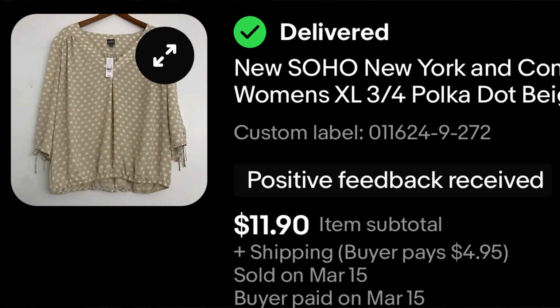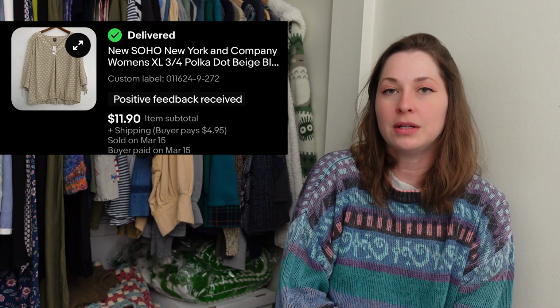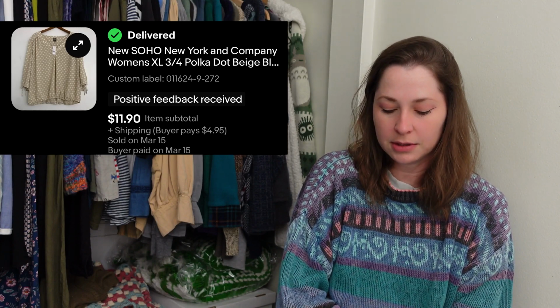It was a brand new Soho New York & Company top. It was an extra large. I put it up for sale on Whatnot. It didn't sell there, but it sold when I listed it on eBay for $11.90 on an offer. Of course, the buyer paid for shipping. I don't normally pick up New York & Company unless the piece is super cute, super on trend for what's trending currently, and/or it's new with tags, because I sell mall brand new with tag stuff all the time.